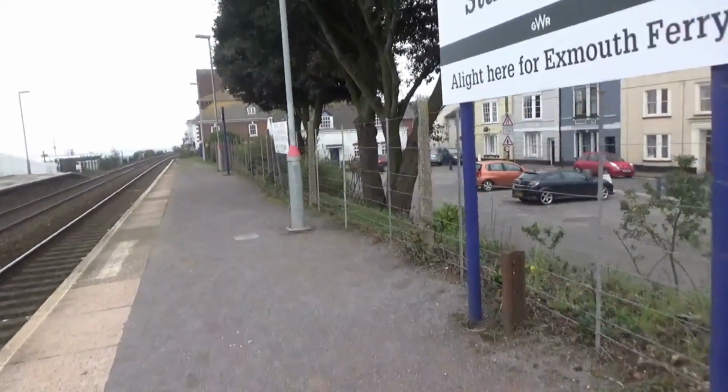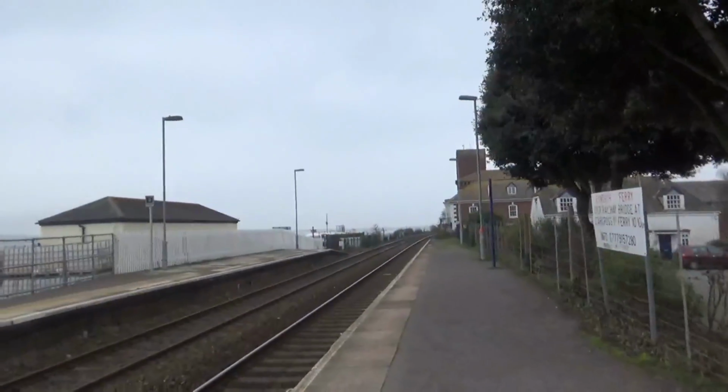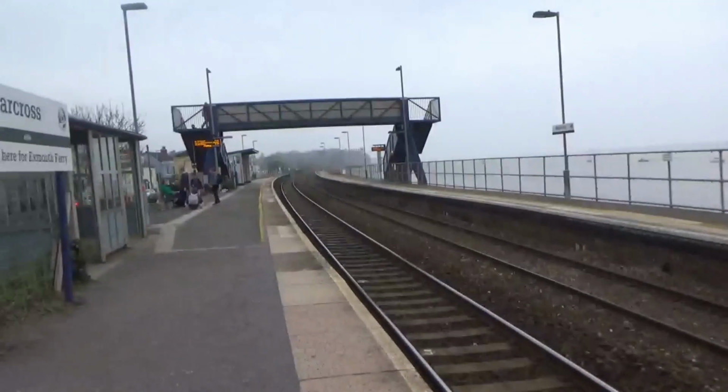Great Western Main Line and Riviera line. So today I'm going to give you a tour around little old Starcross station and have a look at some of its interesting, maybe-ish facilities. So yeah, let's get touring around here at Starcross.